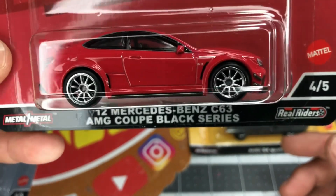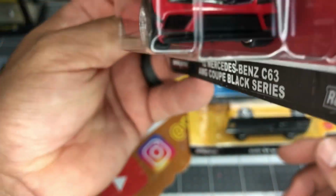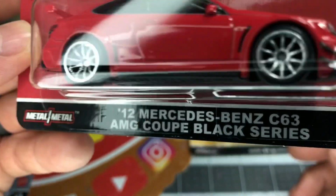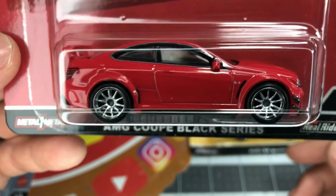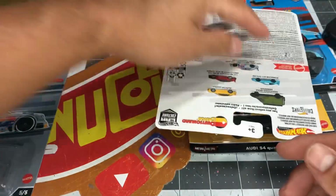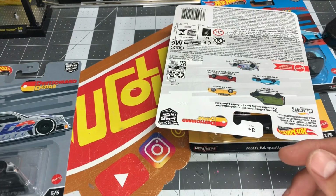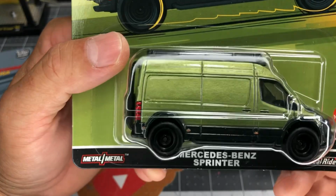405, this is actually pretty good too. Little lip on the bottom. This one has to be slammed. That is the 10 spokes. Like that 10 spokes on that. Super sick. Alright. And then the big Bambucha Hulk Mercedes Sprinter.